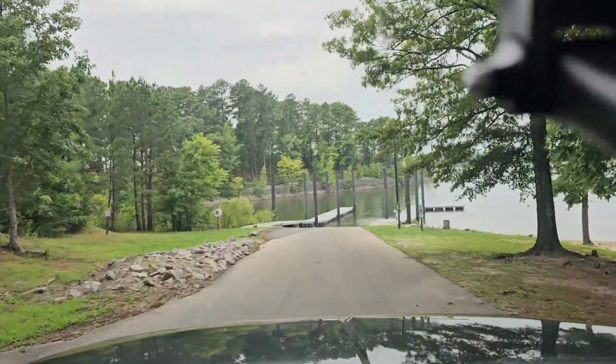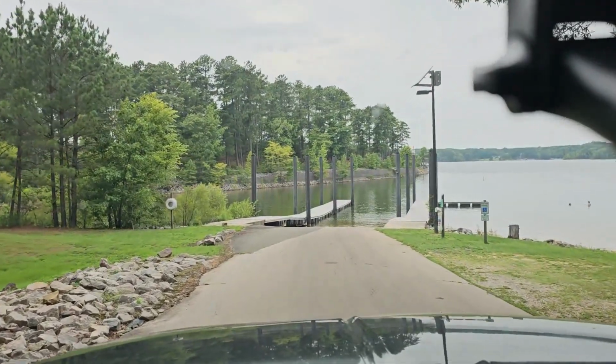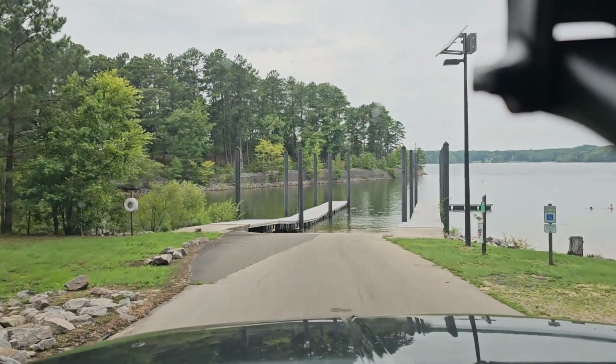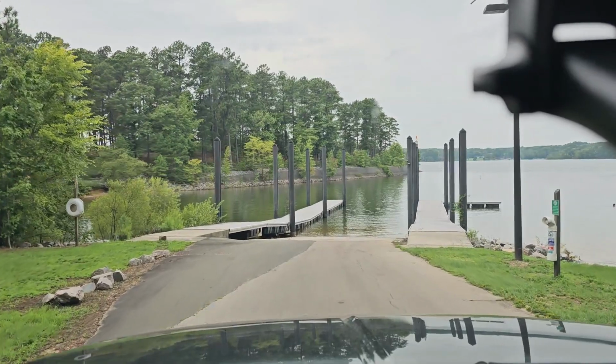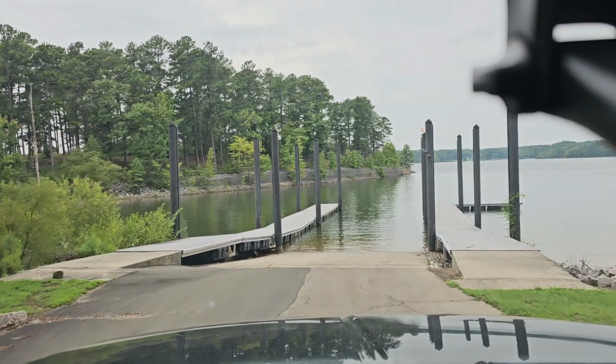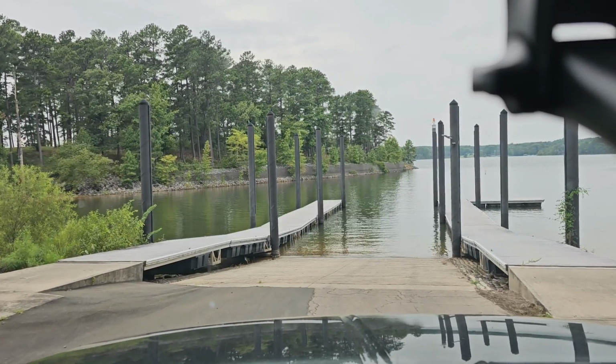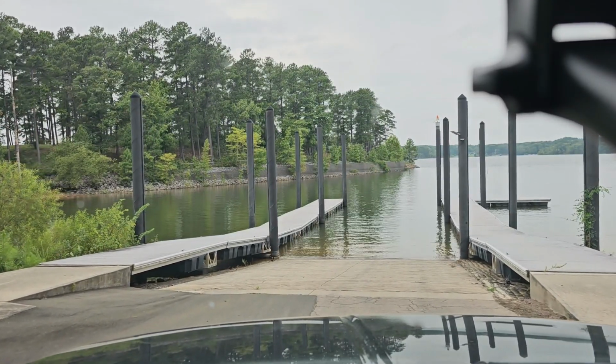Boat launch down here. Boat launch. Floating piers too. Nice. Very nice.